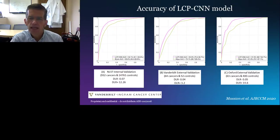Now, we did this in the National Lung Screening Trial data set, and what we showed is that compared to a clinical model as to whether this is malignant or not, the artificial intelligence tool gives us better discrimination. These are called receiver operating characteristic curves. And you see that the pink curve is better because it's more to the left and to the top part of the slide. And it gives an accuracy that goes from 85% to 92%. This 7% improvement in accuracy doesn't seem like a large number, but it's a tremendous improvement.